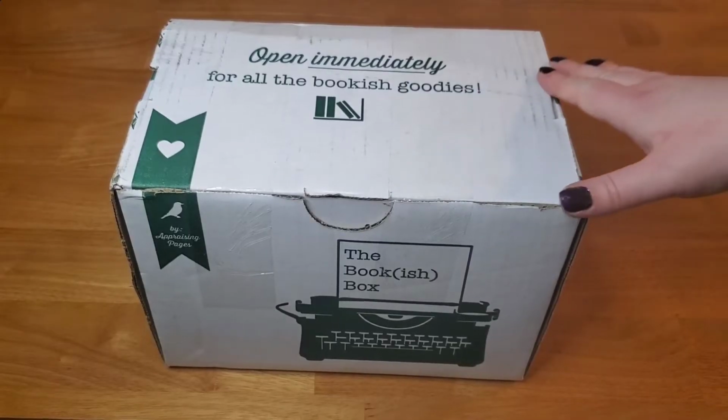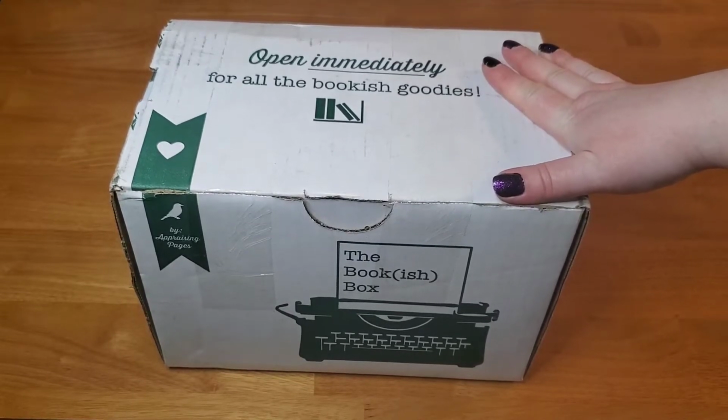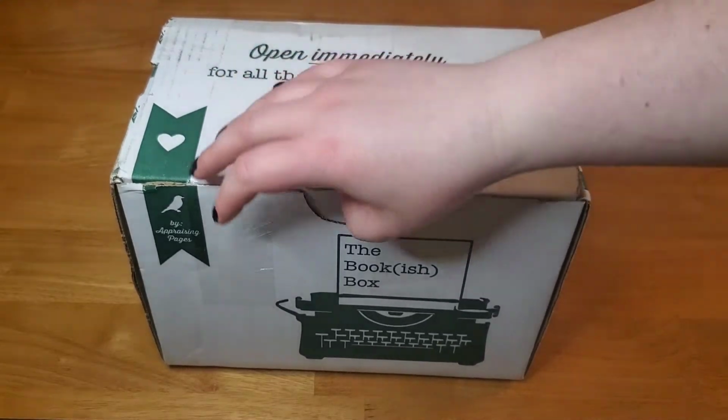I would just like to point out that it says "open immediately" on the top, and I'm like, yeah, no duh. That's the first thing I do as soon as I get this box: I open it with you all. So let's get to it.